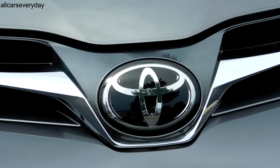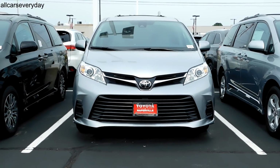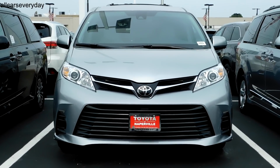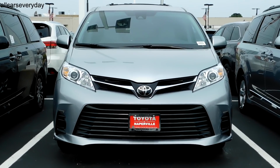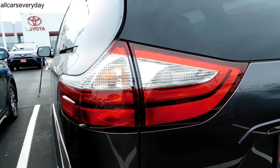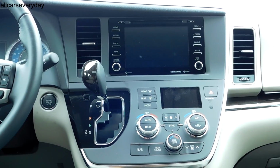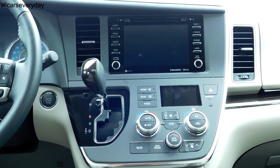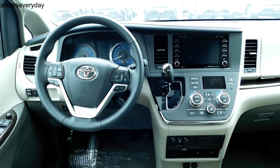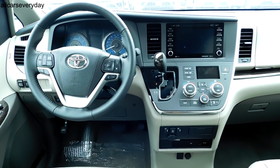Our first van, the 2019 Sienna XLE, starts at $37,090. Standard features on the XLE include heated outside mirrors with blind spot warning and rear cross traffic alert, power sliding doors, one-touch door handles, a power moonroof, 17-inch alloy wheels, and a 3-zone climate control system. On the interior, the Toyota has a 7.0-inch color touchscreen that houses Entune 3.0, Toyota's in-house infotainment system.